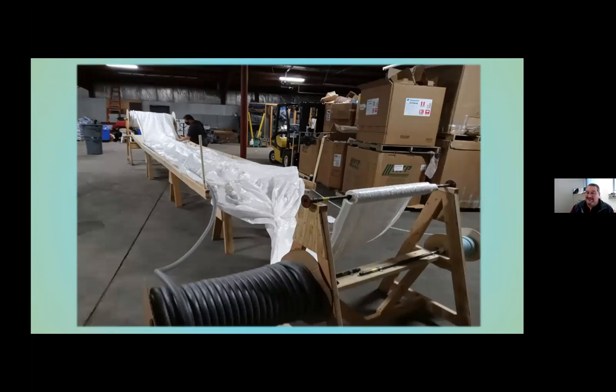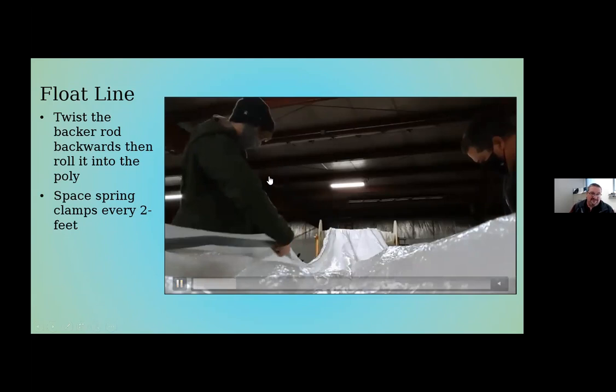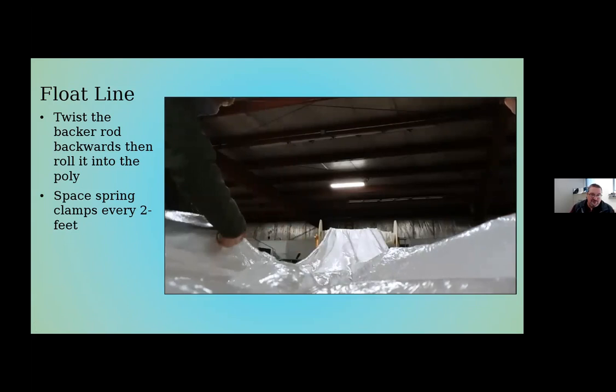The float line, I'll have a little video here of installing that. We twist the backer rod onto the float line, and you twist the foam backer rod backwards, roll it into the material, and install one of the test clips. And we put one of these every 2 feet along the barrier.